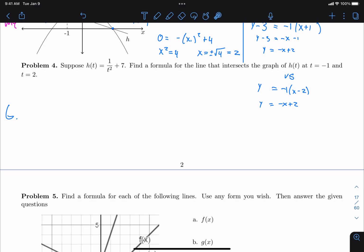Well, we're eventually going to use point-slope. But if I just have 2 points, how do I find the slope? Rise over run, right? So rise is the difference in the outputs, and run is the difference in the inputs. Yeah, a -1, but yeah. See what I mean? Okay.